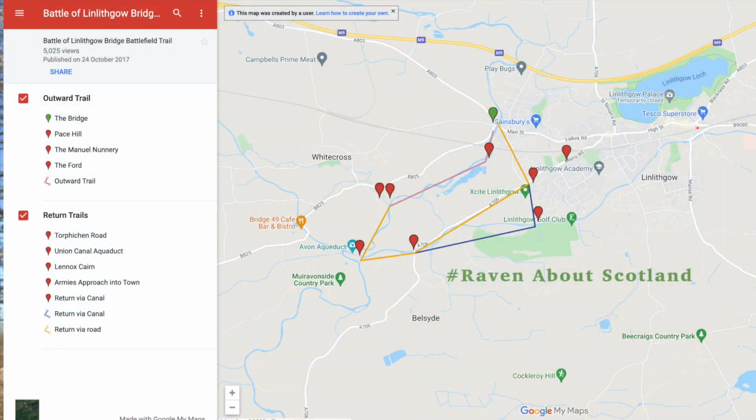So I'm looking for more stuff. This is the route of the Battle of Linlithgow Bridge, and if my memory serves, 1526, I think it's September 1526, but there should be some notice boards as we walk along, so once I pick them up I'll give you a wee bit more information.